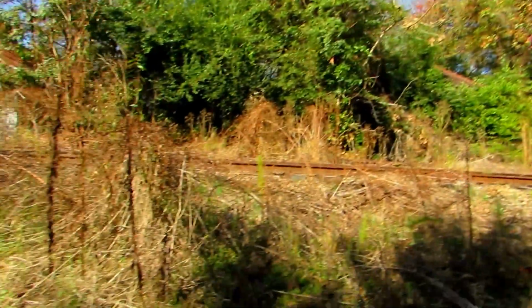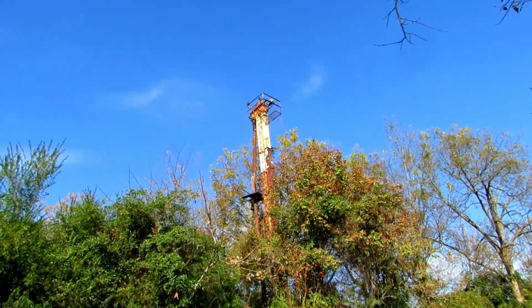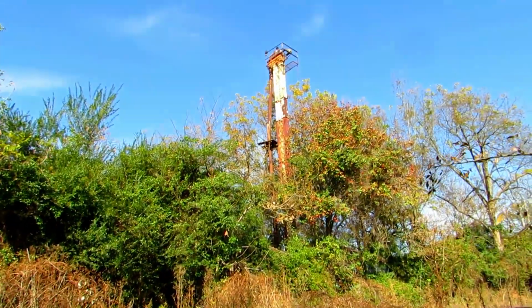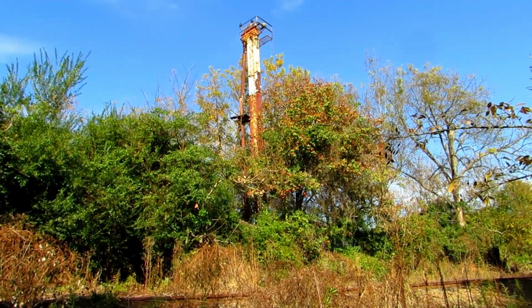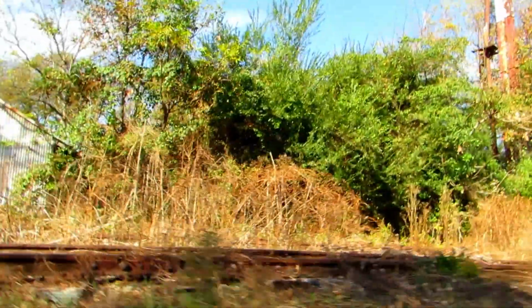Let me step back here. Ow! Briars. Hate those things. Okay. Alright, this should work nicely. Plus it's lit the way I want it, which will make this very, very easier. There we go. Now walking back up onto the roadbed.